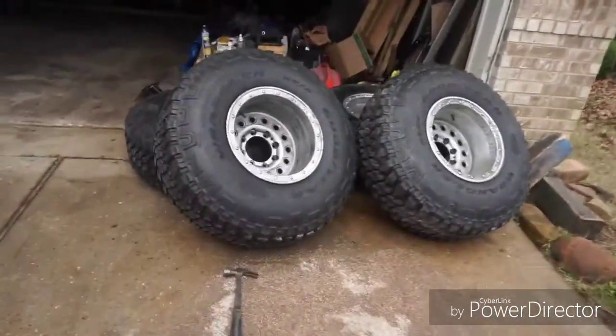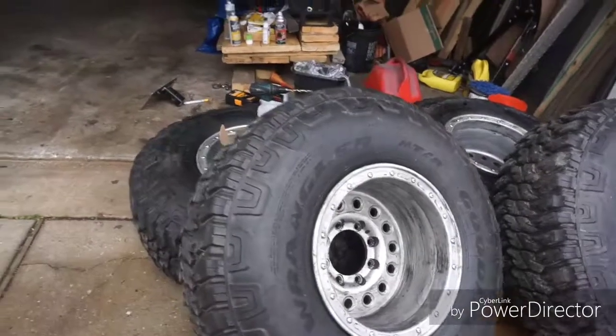Here's the wheels that are going on it, 37 by 12.5 by 16.5. And I specifically got these wheels to fit military tires. Those are Humvee Goodyear MTRs. So whenever I need to go out there, wherever I'm going, man, I think they're like 32 ply. That's crazy. Anyway, I ain't planning on getting any flats.